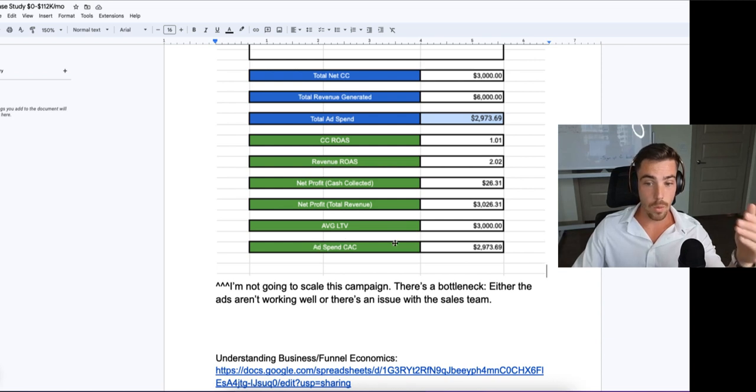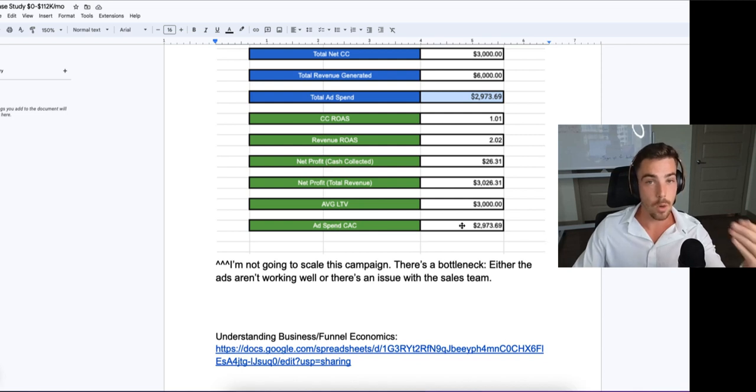And the thing that we really want to see here is the average lifetime value, which after all cash is collected would be $6,000. The cost of acquiring that customer though was almost $3,000, which is not very good. That's too high.